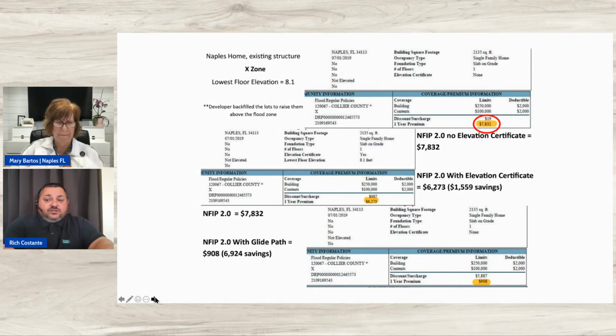So 7,832 would be the NFIP 2.0 rate with no elevation certificate. With the elevation certificate, it drops to 6,273, which saves about $1,600, which is nice. But we got lucky because it's an existing structure, so we were able to get them the glide path rate, which was $908. That's almost a $7,000 savings. Wow.